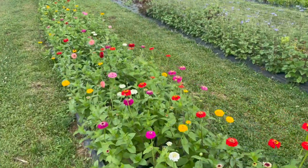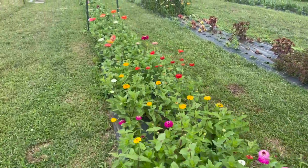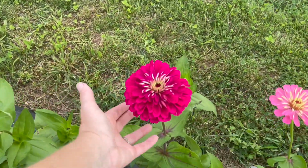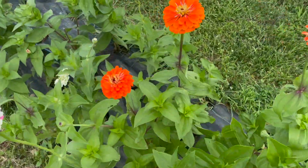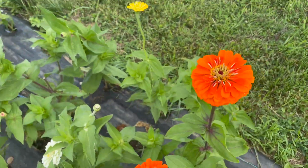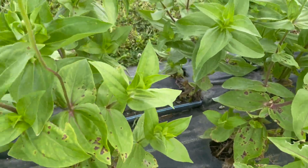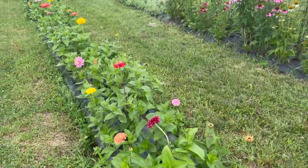And this is the smaller variety here. I forget what it was called, but I'll show you the Benary's Giants down here, how beautiful they're looking. So let me just show you how big these are, and they look super healthy. See, look at how big they are, super healthy. Now the bottoms of them, yes, are getting the black spot, and we are treating with the fungicide, and it's going to be treated every week. So this is the zinnia row.